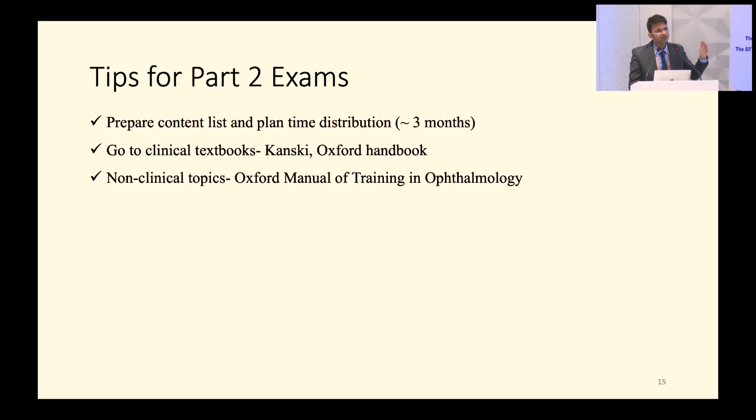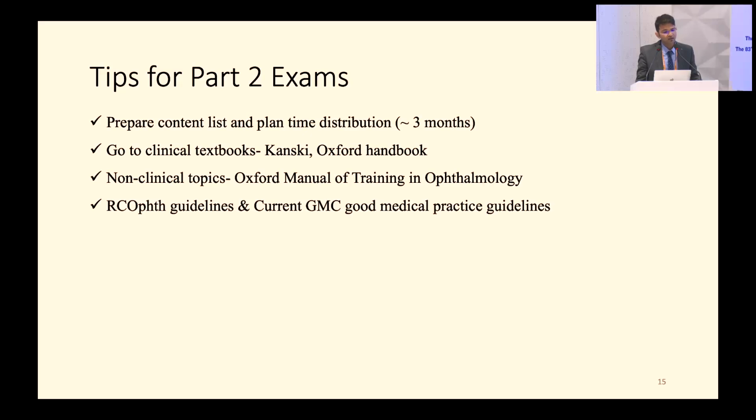For the topics that are different from our MD/MS syllabus, you can consult the Oxford Manual of Training in Ophthalmology for the topics on attitude, ethics, communication, health promotion and disease prevention. Now, RCOphth guidelines and current GMC guidelines are very important. They ask questions directly from the guidelines, not only in the theory exam, but also in the practical and viva. Ophthalmic investigations are given very great weightage.